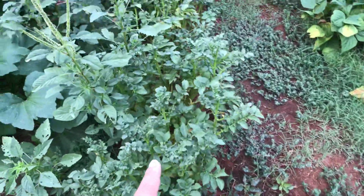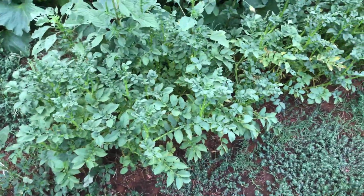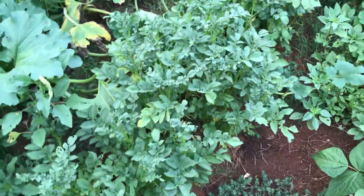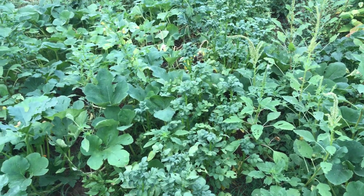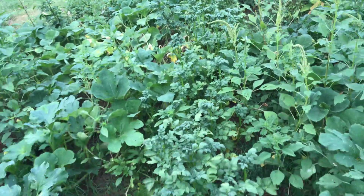The potatoes are doing really good here. We've been having the potato beetle, and we got ahead of it, I think. We just checked really early, and I think we got it, because if we had the potato beetle, these guys would have been gone in 9 days easily.